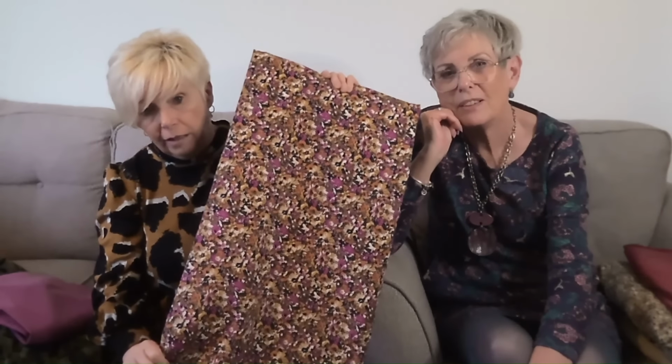Look at that. I think I like this on the camera more than in real life. Weird. It's a lot brighter. It does look brighter on there. Yeah. Really nice. Quite muted tones, really. So I got 2 meters of that. And then I got a meter of some mauve.